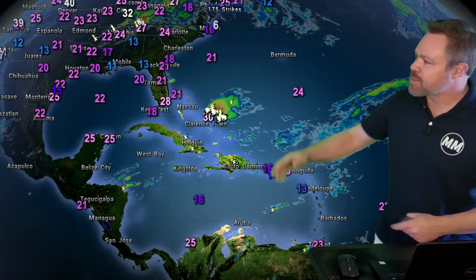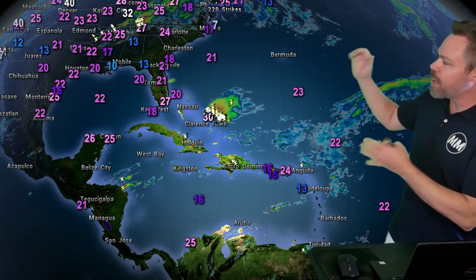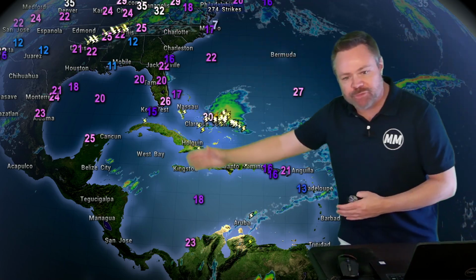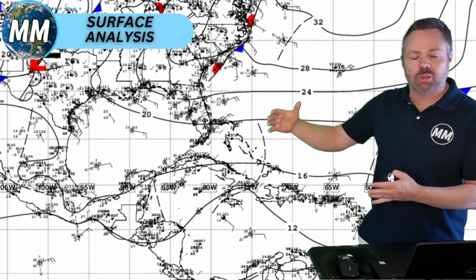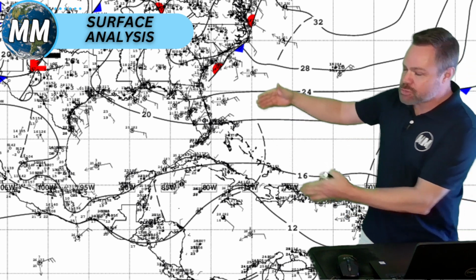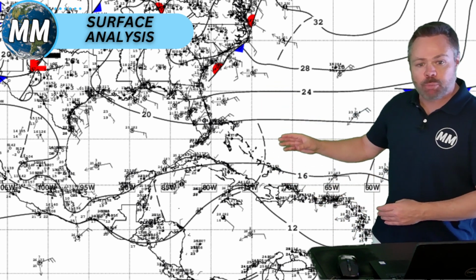We'll get started. This is our enhanced satellite imagery, the live lightning data here at Meteo Mundo, the winds that you see right now in miles an hour. That's what it looks like on the satellite presentation. This is what it looks like on our surface analysis. You saw a big blow up of thunderstorms on the eastern side of portions of the Bahamas.